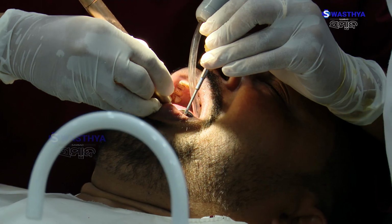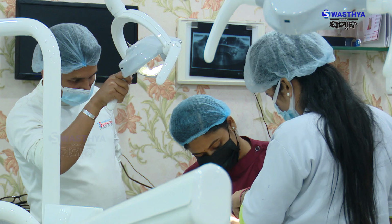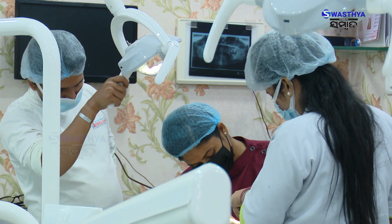We have high quality lab support. We have well trained staffs. We follow full sterilization protocol. We have a full workflow system. We give the patient's appointment on time. We deliver our work on time and we follow full asepsis.